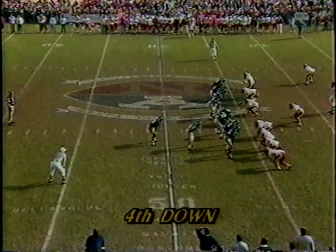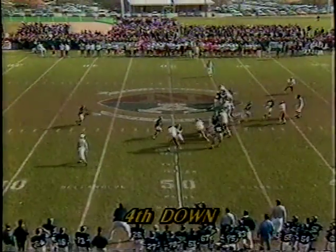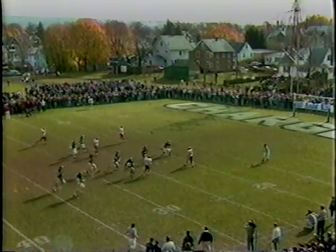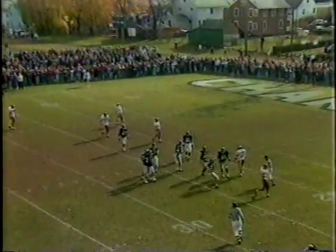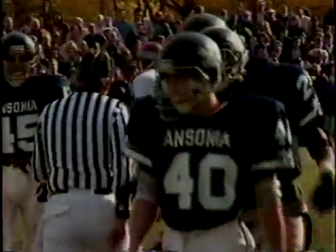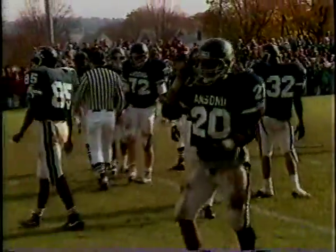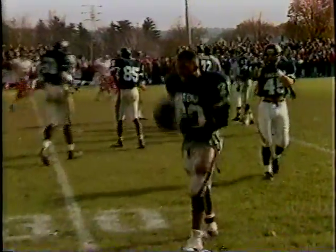The Chargers will punt the football. Sharkey standing outside his 40-yard line. Again, an excellent long snap, and Sharkey, fine punt. Bacchetti just lets it bounce at the 25. It's down there by Ansonia, but the Greyhounds have the football and the momentum.